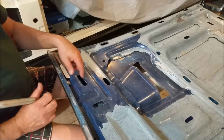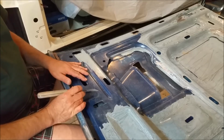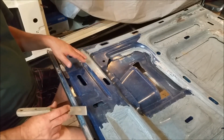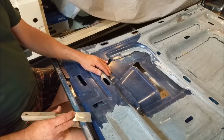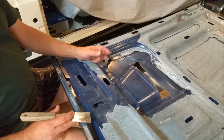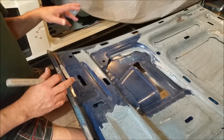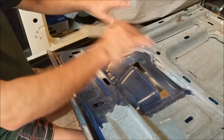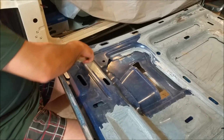But that means that the all important bits that do rust under here, under the front and so forth, will still have some protection with it. It's very, very soft to touch. It feels like Teflon compared to bare metal. So it's been doing a pretty good job, but there's not much point in trying to get paint to stick to it properly. So it'll still be under here, it'll still be under there, but this part that you can see will be painted. So I think it'll be the best of both worlds then. So I'm just going to keep going.